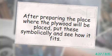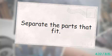After preparing the place where the plywood will be placed, put these symbolically and see how it fits. Separate the parts that fit.